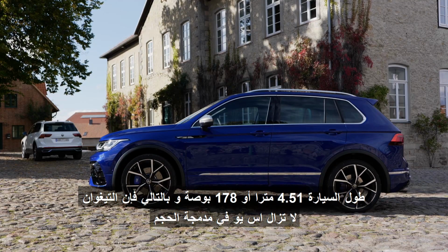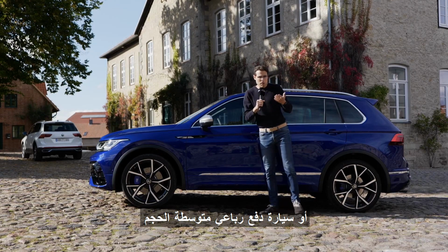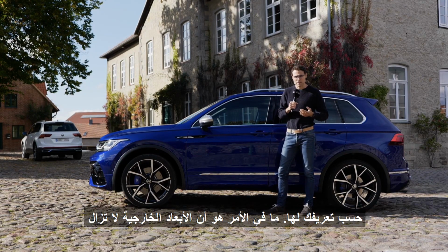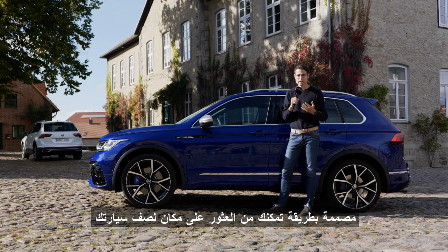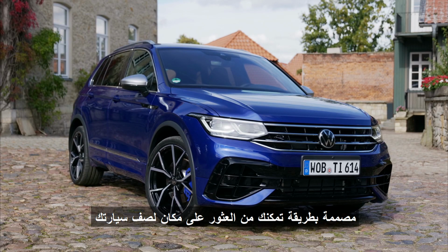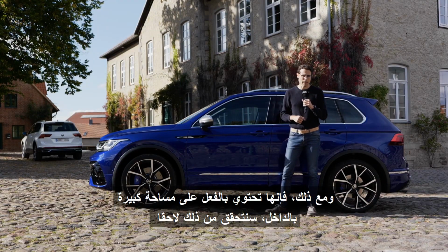The length is 4 meters 51 or 178 inches. And so the VW Tiguan is still a compact SUV, or a mid-size SUV depending on the definition. The thing is that the exterior dimensions are still such that you can find a parking spot. However, it already has a lot of space on the inside. We'll check it out in the interior review.